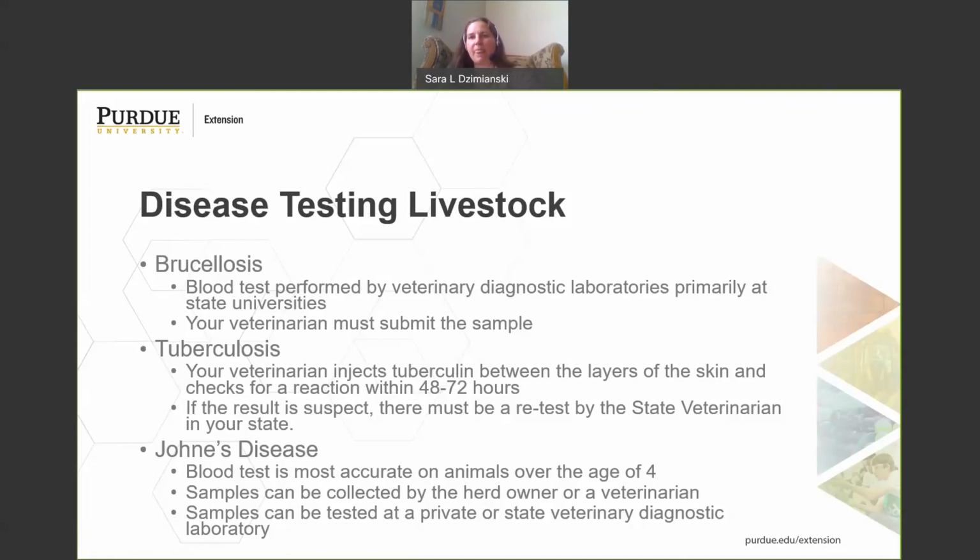Johne's has a blood test. It's going to be most accurate in your older animals because it takes a while to have enough of a titer of Johne's, or enough of the infectious material, for it to be detected in the blood test. The blood samples can be collected by either the herd owner or a veterinarian. There are private and state veterinary diagnostic laboratories that will test for Johne's. Because Johne's is not a state-regulated disease like brucellosis and tuberculosis, the private labs can do this one. Brucellosis is a state-regulated test, and that's why it requires that it go through a state lab.